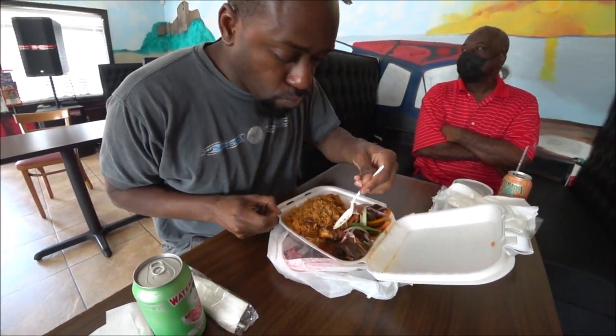You gotta eat all, man. I will. This is cabrit, this is goat. So the goat is cooked well. It has a nice pepper spice to it, but it's indescribable. So for those who aren't vegans who want to eat goat meat, get some cabrit. It's really, really good, especially from a Haitian restaurant. I dare you to try it. It's really good.